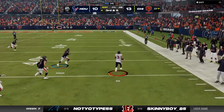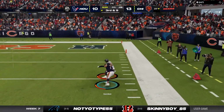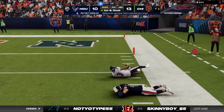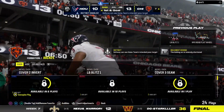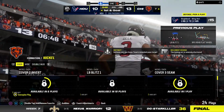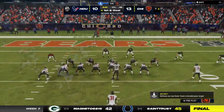They're able to convert on 3rd down, and that sets up a 1st and goal. Well, partner, I'm not sure how this drive's going to end. A nice attacking play that picked up a heck of a chunk of yardage.